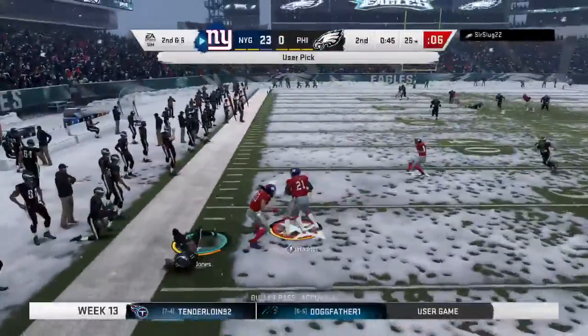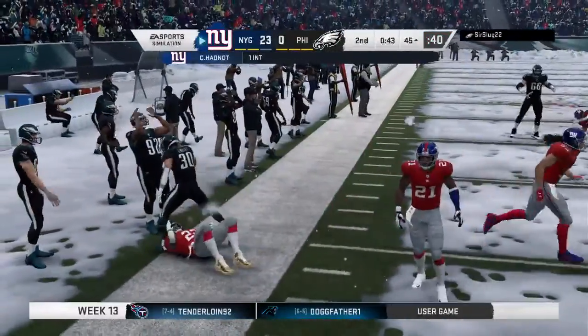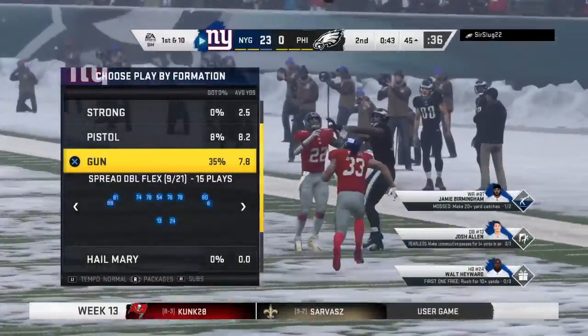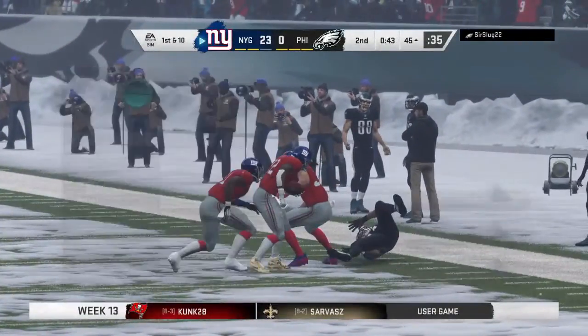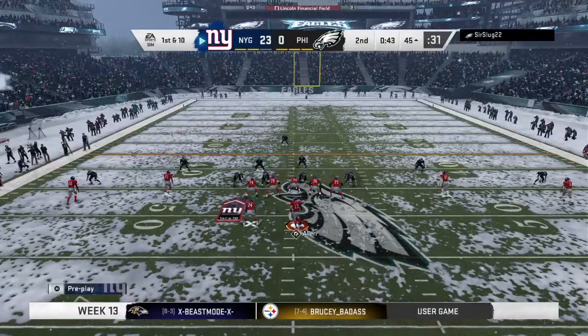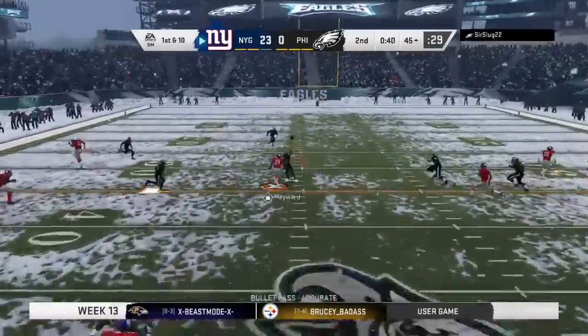Into heavy traffic, and it's intercepted. Picked off at the 48, and he returns it into enemy territory down to the 45-yard line. You're trailing, you're trying to get points late in half. I absolutely understand that. But remember, it's all about the ball. And without the ball, you can't get those points. They just turned it over.